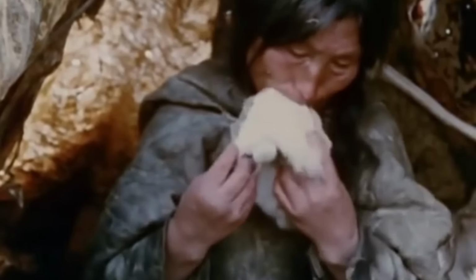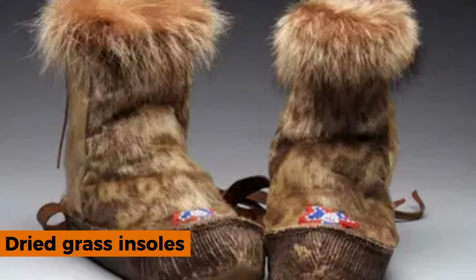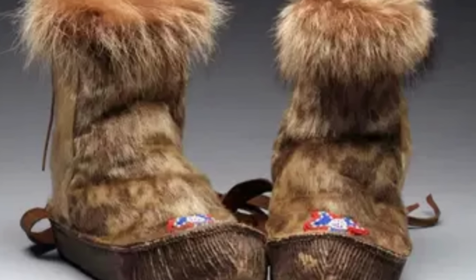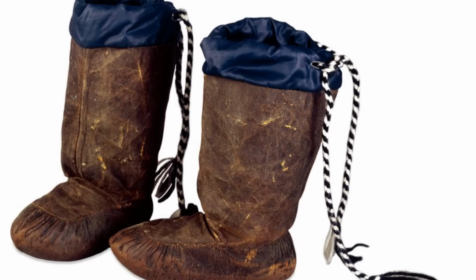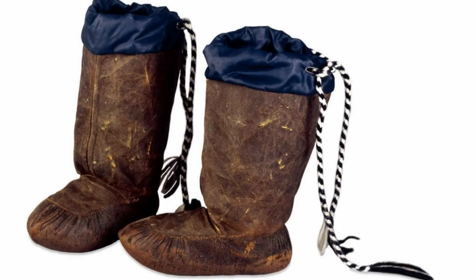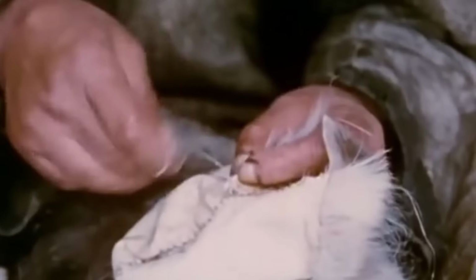Inside these remarkable boots lies another innovation: dried grass insoles forming a replaceable moisture control system. During the day, this grass wicks away foot sweat. At night, users remove the insoles to dry by body heat in sleeping areas. The grass structure traps additional air for insulation while naturally eliminating odors, unlike synthetic liners that eventually become permanently smelly regardless of cleaning. For hand protection, mittens trump gloves every time.